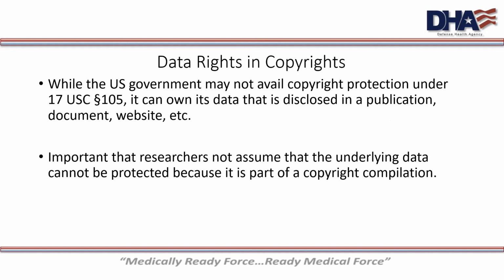So what is most important, again, is that while copyrights state that the federal government cannot seek copyright protection, the underlying data is still proprietary interest and may be federally owned.